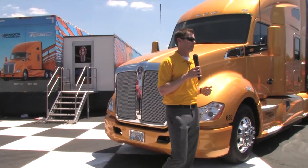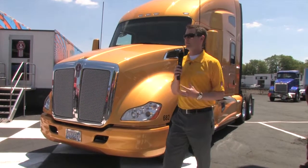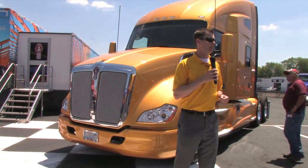This truck has 7 to 12% better aerodynamics than anything out on the road today. What that means for your customers is roughly $4,000 of fuel savings per truck per year.